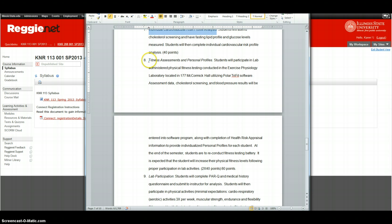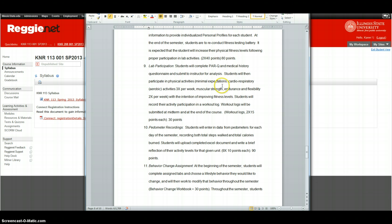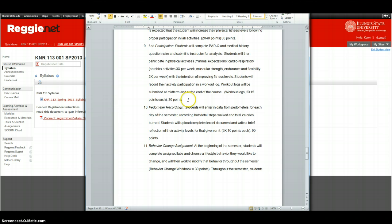As I had mentioned, you will be completing pre and post fitness assessments and personal profiles. On the scheduled date, you will come into the lab in McCormick, room 177, the exercise physiology lab, and you will have lab assistants assisting you with exercise fitness testing. That will be at the beginning of the semester and at the end. At the beginning of the semester is also when you will have your cholesterol screening. There are assignments associated with your participation in that, which are pretty major. You can see 80 points for both of those. So make sure you schedule the date and time that you would like to come for that.